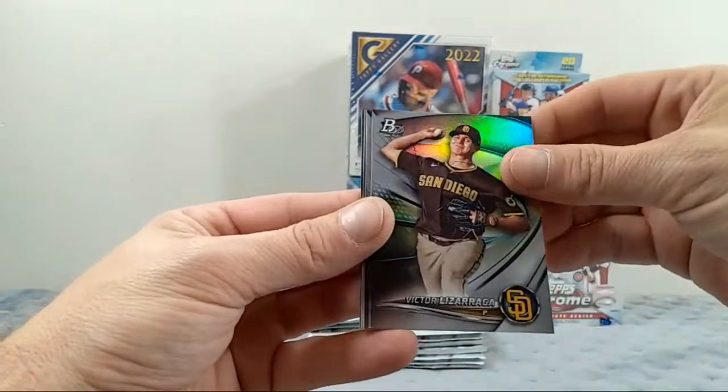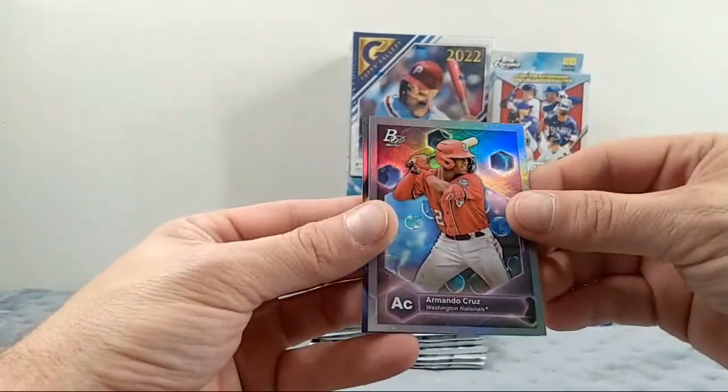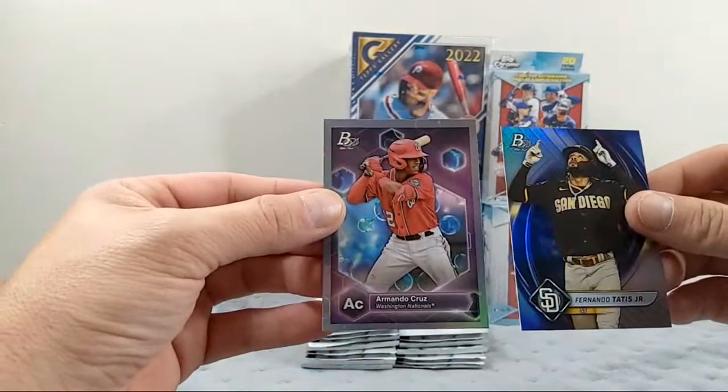De La Cruz, Lizarraga, Bachman, Armando Cruz, and Tatis.